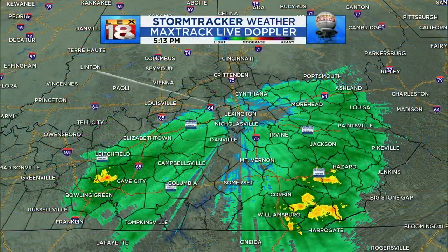A few glorious days as we approach the weekend. Not quite so glorious in the weather department, as rain is already beginning to move in for a lot of us. It will continue to spread across the area this evening and tonight. How do we know? We look at the MaxTrack Live Doppler. That helps to show you where the rain is.